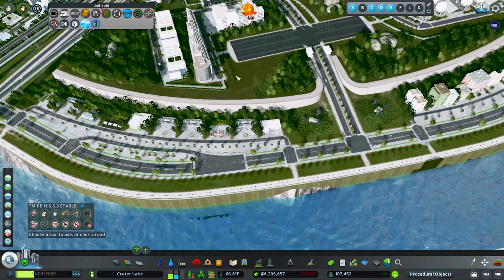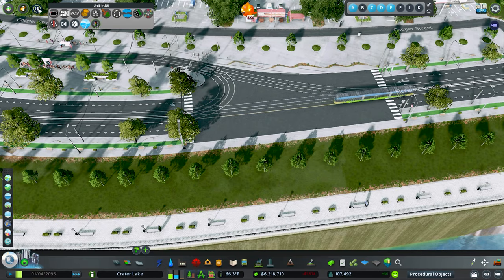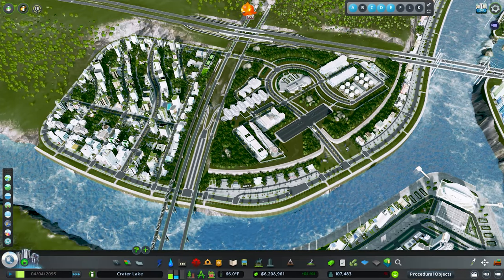I think our area looks really good, and I love those new trams. Ooh, and it looks like we already got them over here too. So yeah, look at this. This is just fantastic. This looks so great. I love it. I like this new area too. All right, and so I think this is fantastic.